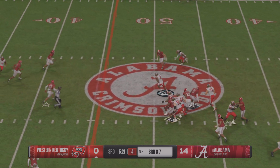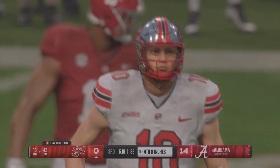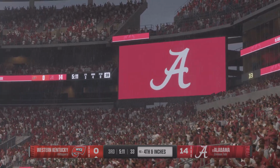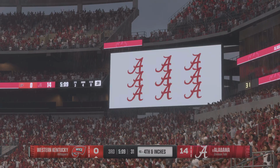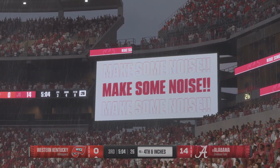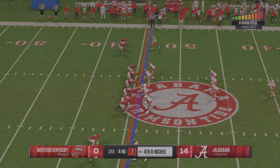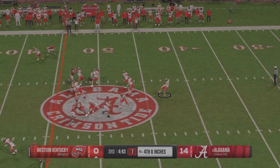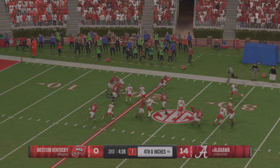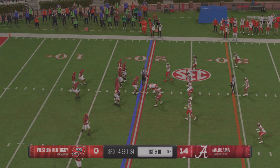It's a draw. Got the first down, looking for more. He gets it so close to that imaginary yellow line, but I think he's going to be just a tad short. And the Hilltoppers will bring the punt team onto the field. Let's see if he can help the coverage team out with this one. He'll get it out to about the 20-yard line, and that's where they'll mark him down.